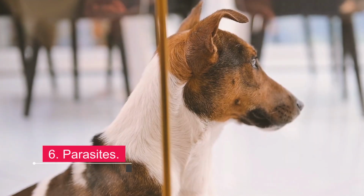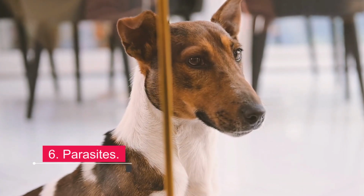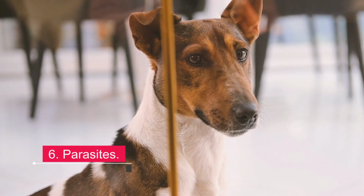6. Parasites. Parasites are organisms that live on or in a host and obtain their food from or at the host's expense. Puppies are more prone to parasites due to their underdeveloped immune systems, and there are several different types of parasites that can affect them, both externally and internally.